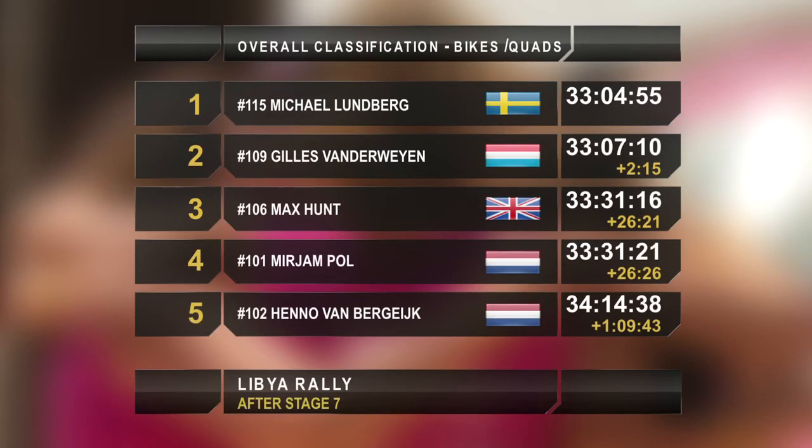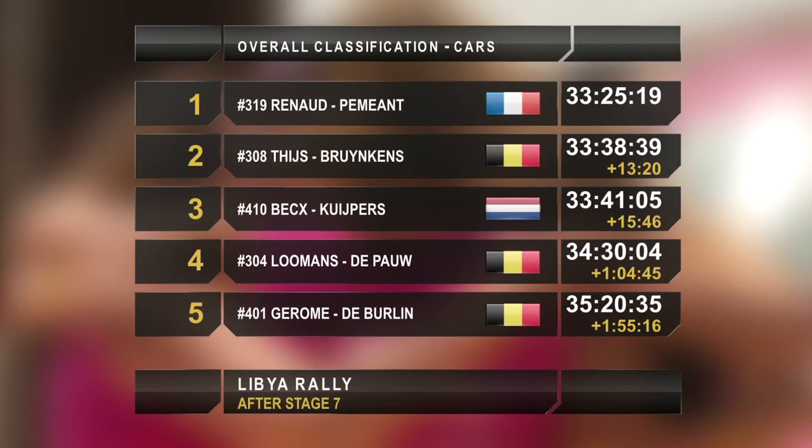And these are the final standings then. Michael Lundberg wins the bike category from Gilles van der Wey and Max Hunt, and the unfortunate Mirjam Pol finishes in 4th, and Van Bergijk in 5th. The car category goes to the French duo Renault Pemiar from Belgium, Thijs Bruinkens, Dan Beck Kuipers, Lomans de Pauw and Jérôme de Boudlin.